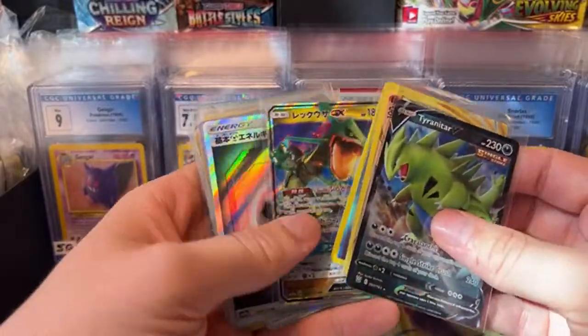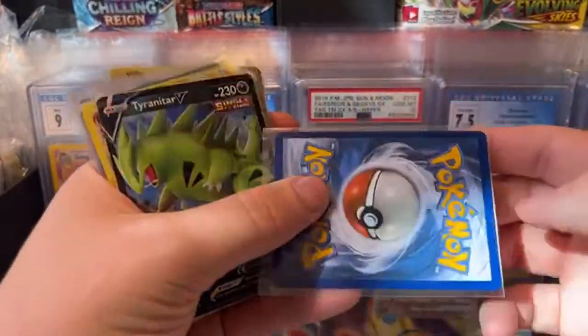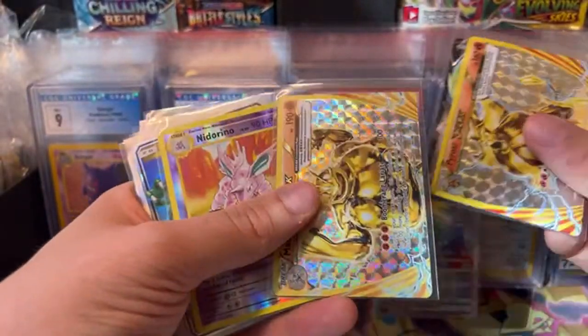So out of this pile, the card I like best is this Rainbow Decidueye. And how about this Pyroar? I think the back is just too off center.